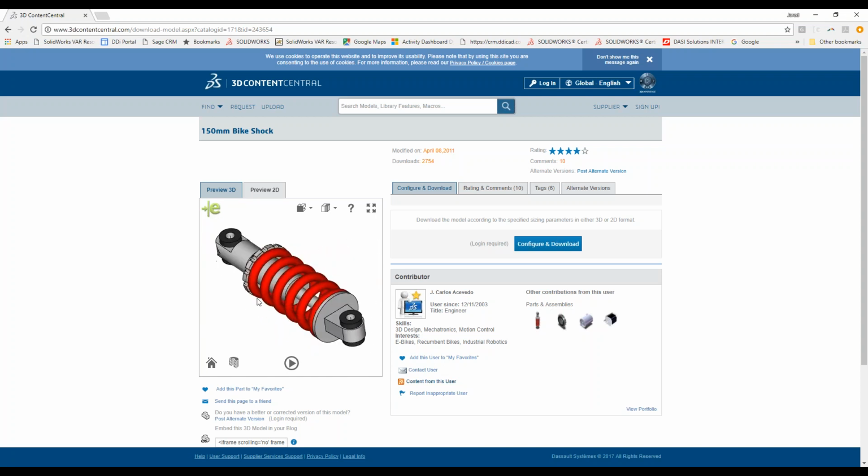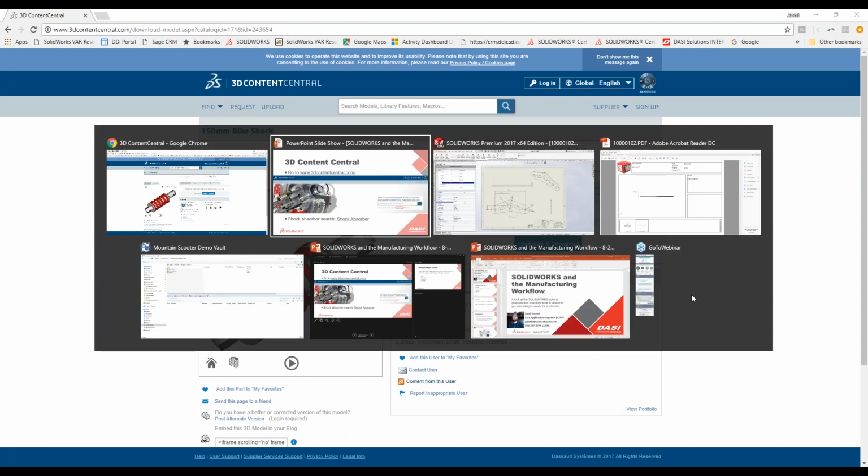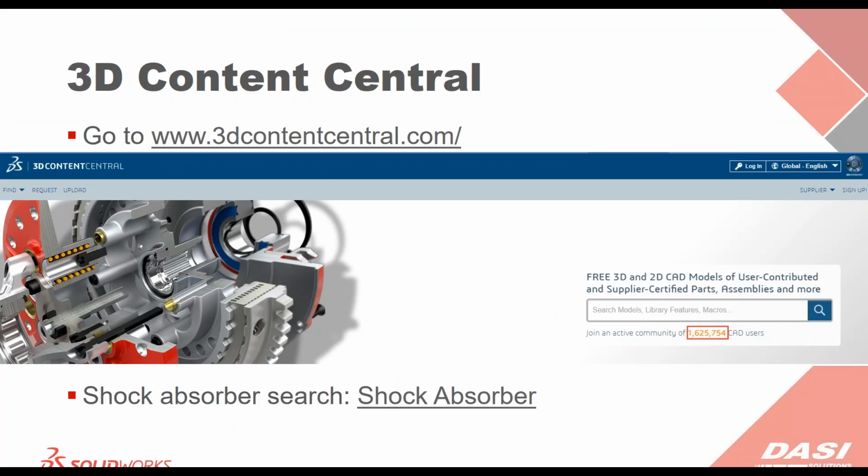You can do multiple things in here like measure. You can look at a section view of your component to see what's actually inside it. And then it gives you all the manufacturing information. You can have different configurations to download. And then once you download it, it gives you your SolidWorks component. You can save that directly into your PDM database and implement it into your design. So save yourself some time by just downloading the files or the assemblies or the parts, as opposed to designing things from scratch, right?